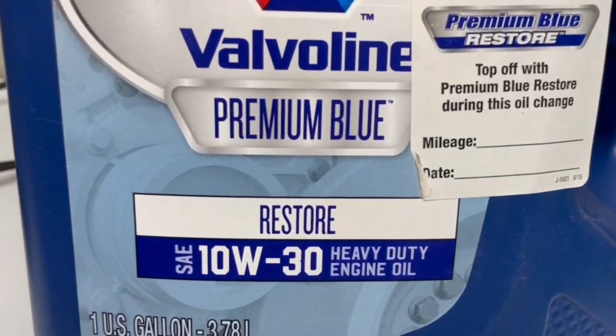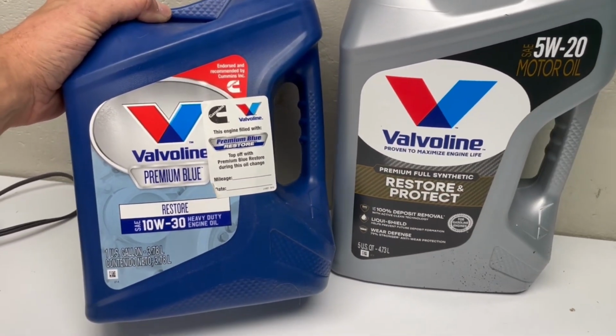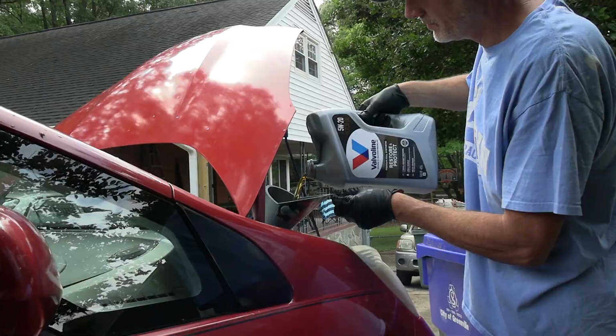Before we get started today, I want to reiterate that Valvoline does not recommend you use this product in a gasoline engine. And by this product, I mean Valvoline Premium Blue Restore, not Valvoline Restore and Protect. Incidentally, I'm actually running Valvoline Restore and Protect in the Honda Fit right now because it was starting to use just a little bit of oil, and I just wanted to see if that would help. Okay, let's get started.